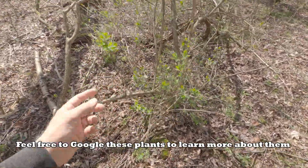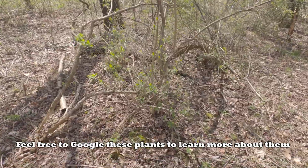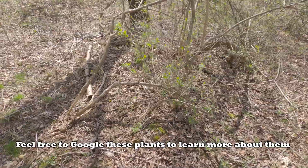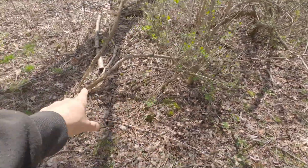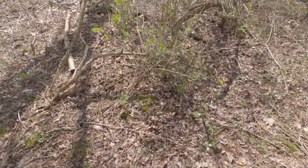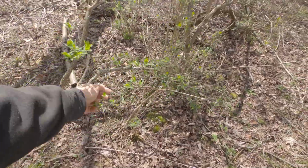And though it does produce a little nectar for the bees, if I had my choice, I would remove it and let something else grow in its spot, just because it takes over so much. And look what's growing under it. Nothing grows there because it ain't getting any sun. So if you can get this out, you're probably more beneficial.